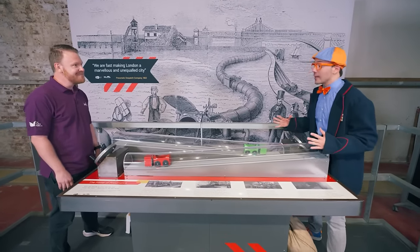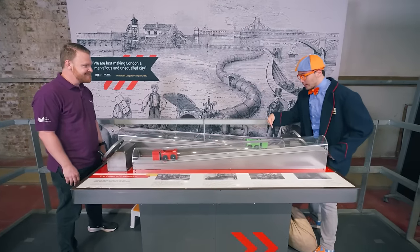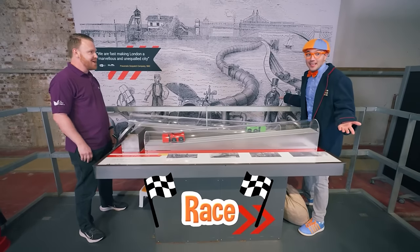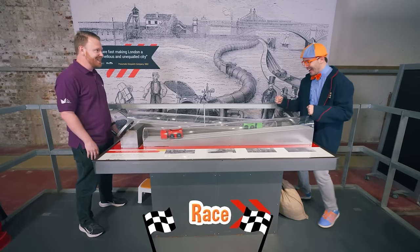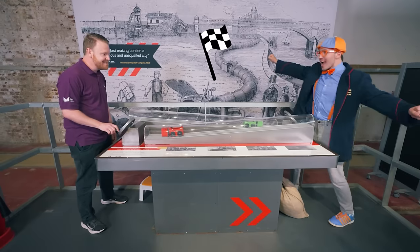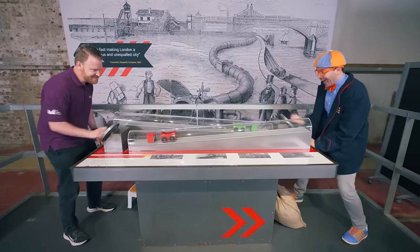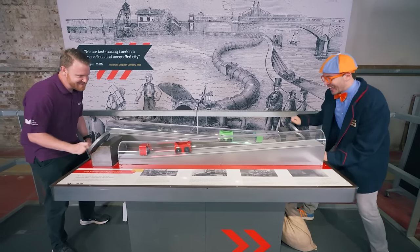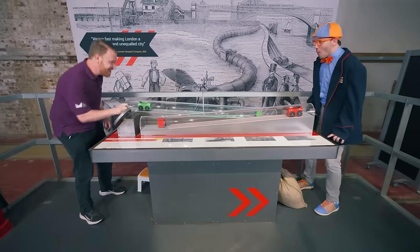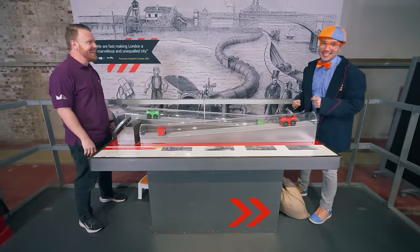Well, wait a minute, Andy, there's a red car right here and a green car right here, one for you and one for me. Do you think we can race? We can have a competition. Okay, shall we start? Are you ready? 1, 2, 3, race! You won! Yeah. Whoa, you're really good at this.